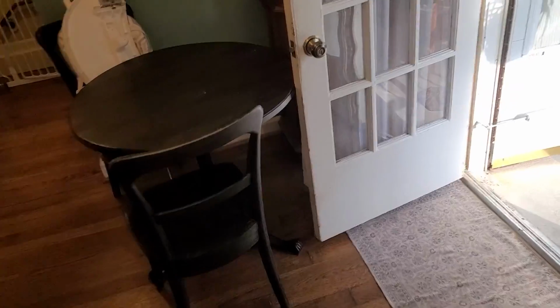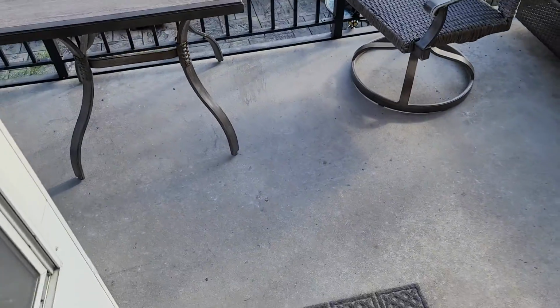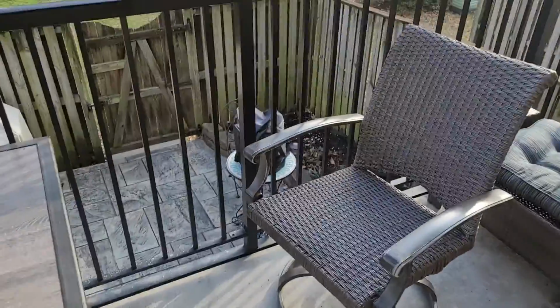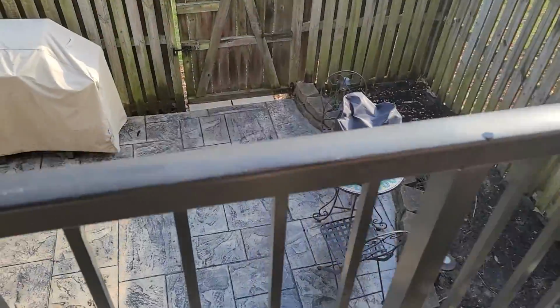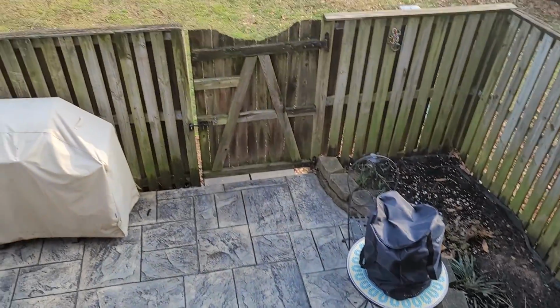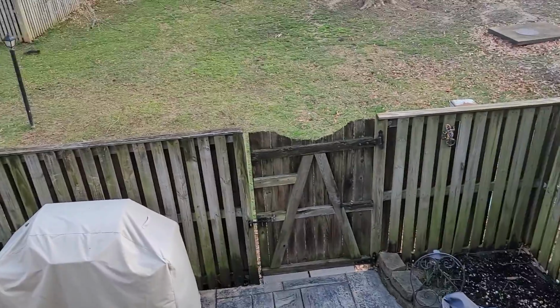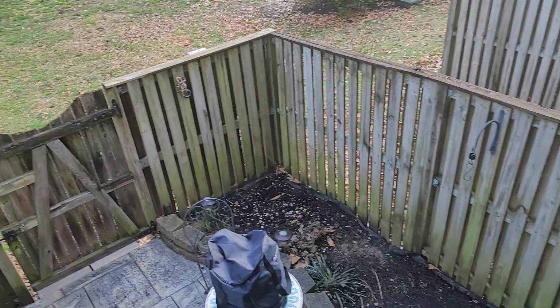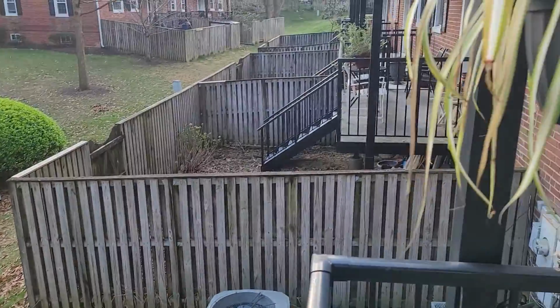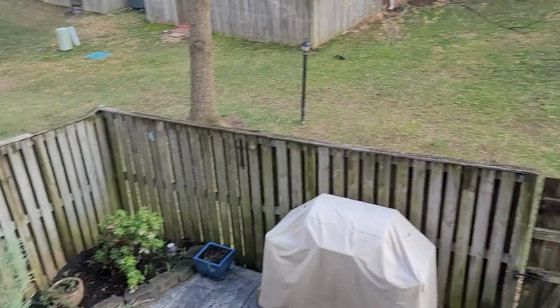Since we're here, let's go to the outside. So they have a nice space here. The stamped concrete is new and the HOA is going to be replacing, because they're responsible for the outside, the listing realtor said they're going to replace the back fence for everybody here in the next 6 to 12 months. So that's an HOA responsibility.